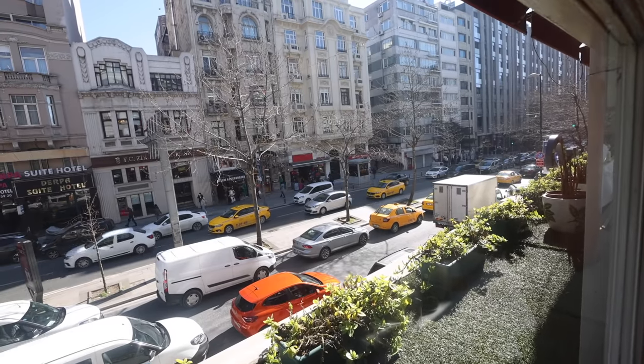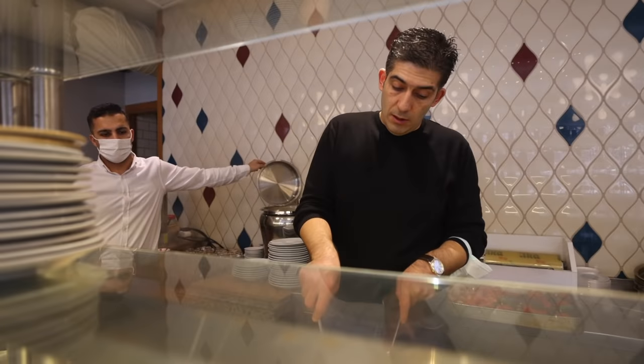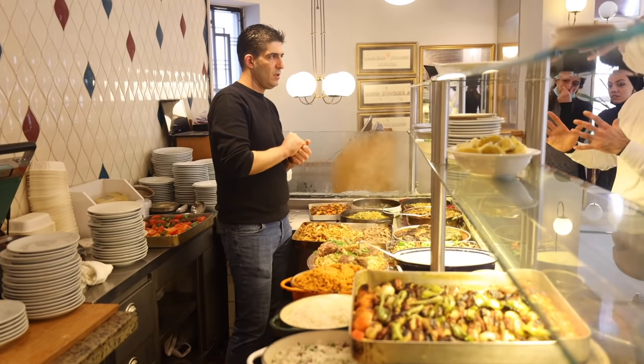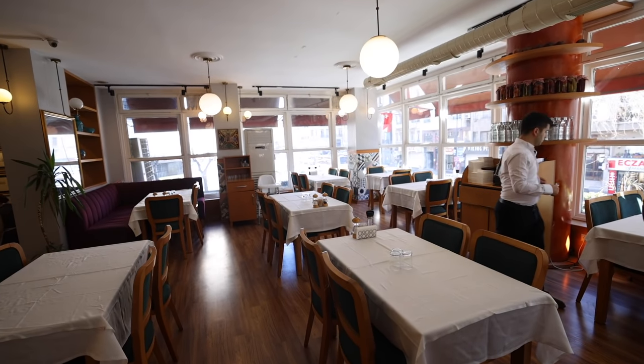In the atmosphere of it, you got these big open windows. You can watch the busy street, as this is one of the main streets right here in this area. It's white, it's pure, it's minimalistic. It's a nice, vibrant lunch spot. Get out of your desk, get out of your work zone, and get here and just get refreshed and get ready to go back to work after a delicious lunch.